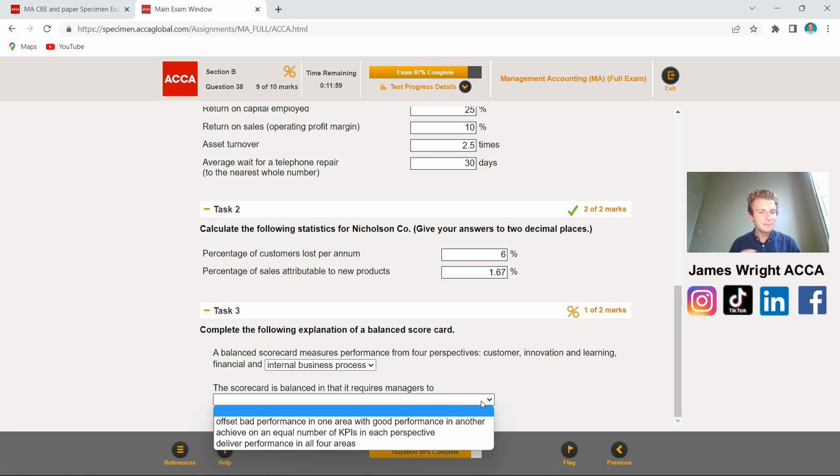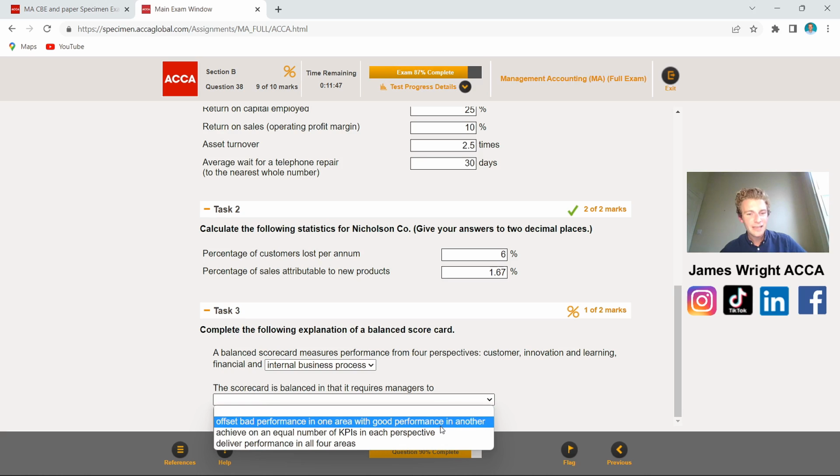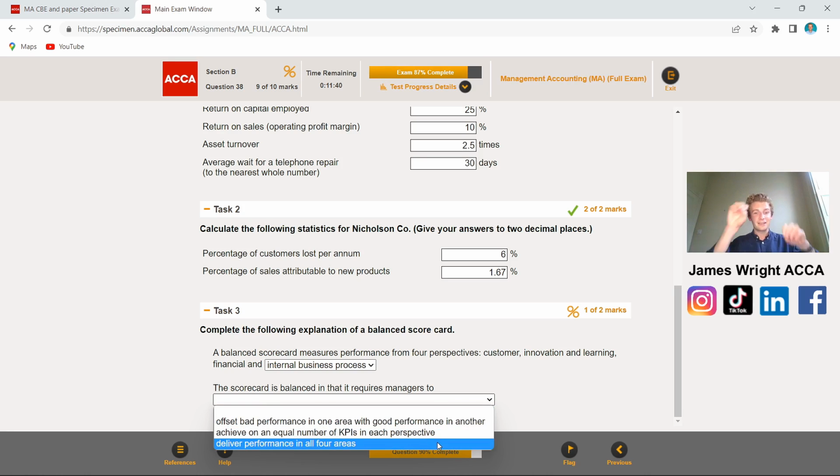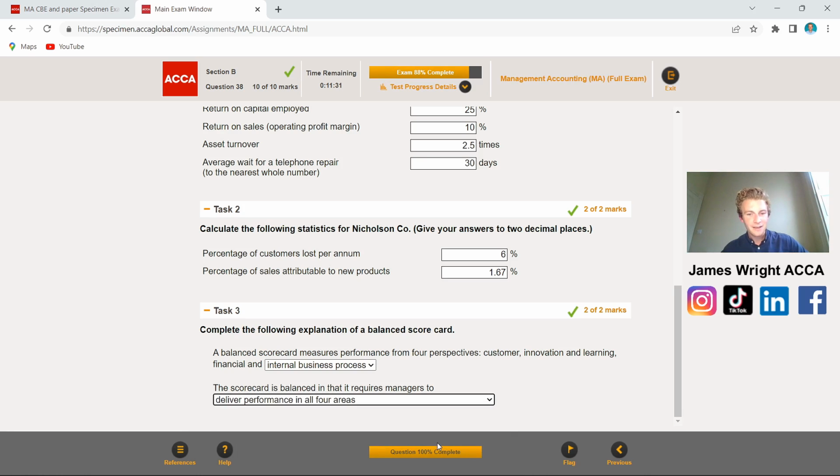Well, KPIs are more about the annual report, the board of directors, looking at the strategic key performance indicators, how the business is being shaped going forward. So it's not really about achieving an equal number of those. That's a different area for business. It's really about delivering performance in all 4 areas. That's why we have the balanced scorecard broken up into those 4 areas: customer, innovation, learning, financial, and the internal business process, with a few of those areas fitting into one. Marvellous. Right, that takes us through that one.